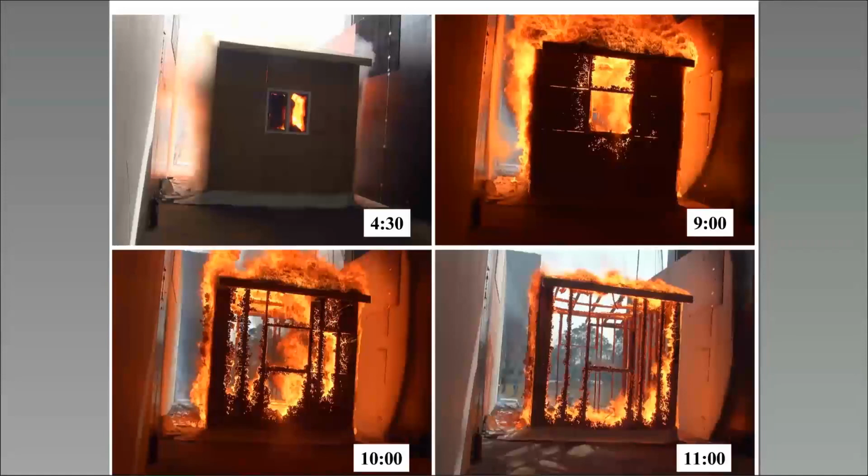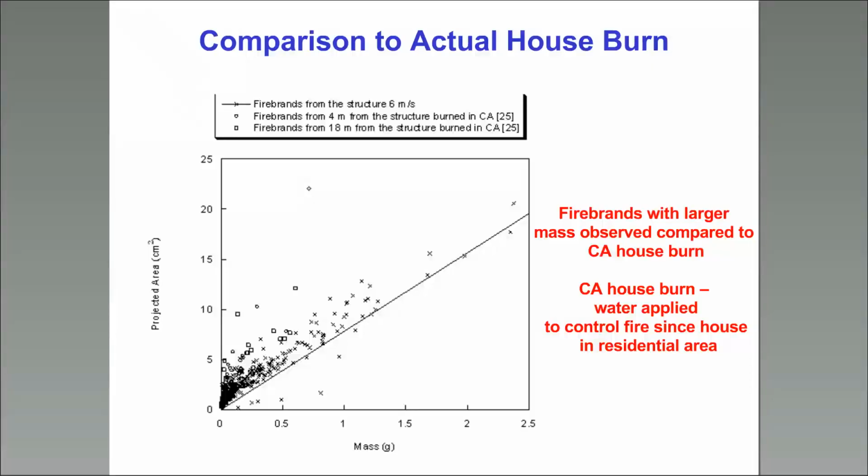Once again, to us this experiment is nothing groundbreaking. I mean, how can you do an experiment to look at an actual structure burning under well-controlled wind conditions and see what kind of firebrands are being produced? But very few experiments of this type have really ever been done. I mean, there's only one other experiment we know of, and that was done by the Japanese for Japanese-related construction. So this is the only experiment that we know of that's been done for this.